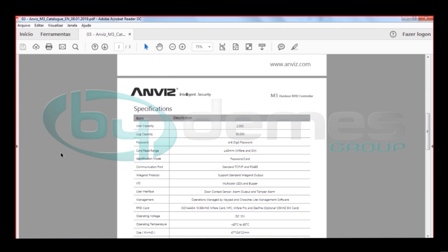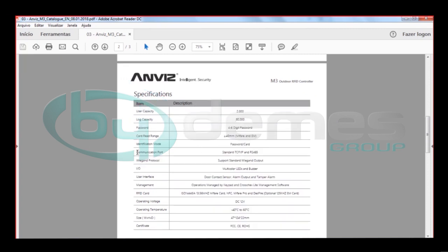When the device records everything, so the memory is totally full, you can configure it to replace the old records with the new ones, or just stop recording so you can download all these records and then clear the memory to start recording again. It can combine password and card, or can use one or the other.